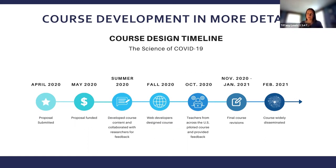I mean, you can do it in different ways, but the web developers that we worked with said you can just put the pages in PowerPoint slides. So basically each page was a PowerPoint slide that we created, and then we sent over to them, and they turned it into the course that you saw today. So it's pretty cool how that happened.